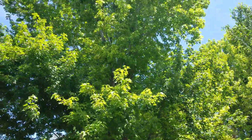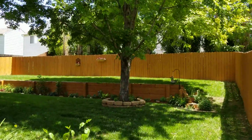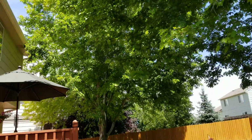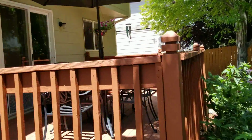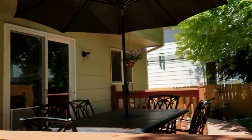The trees are really full right now. It gives us really nice shade here in the backyard. And they're probably about 80 to 100 feet in height. These are maple trees. So here's our deck, and the table here with the umbrella for shade.